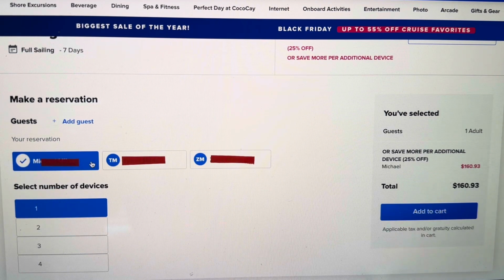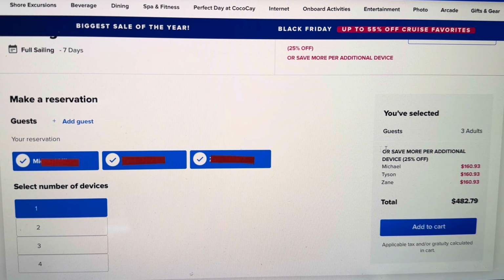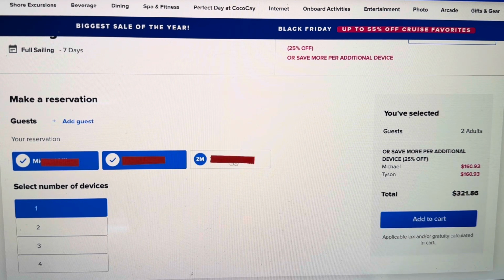If I click on my name here, I can select up to 4 devices under my name. All right, so let's just say I just did one package for me. You can see the total cost over here, $160 for one device package. So if I just did one for me, and then one for my son, and one for my other son, it's $160 per person. So I'm not going to do that.